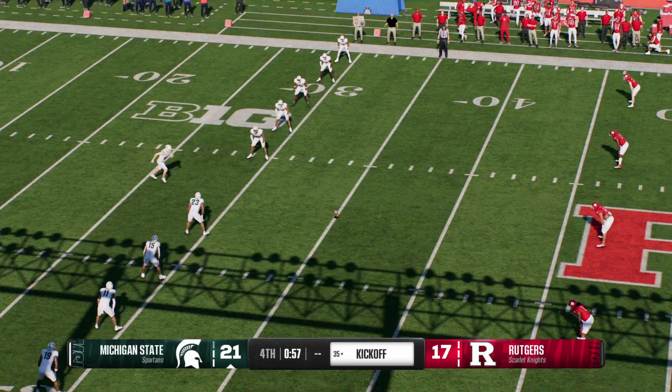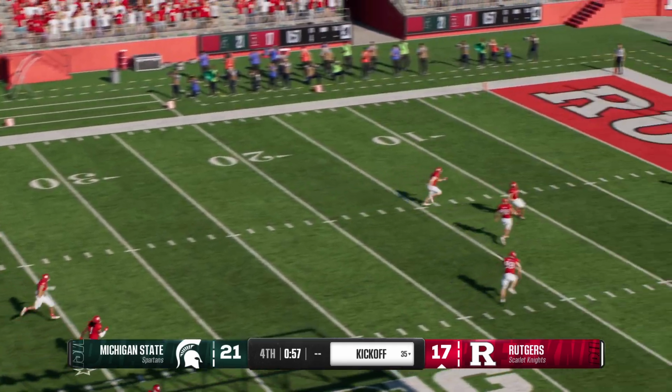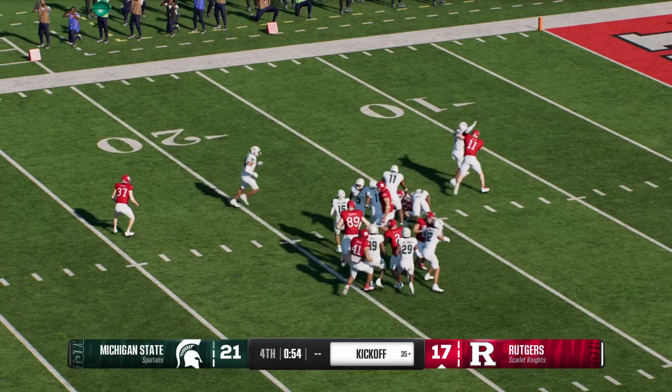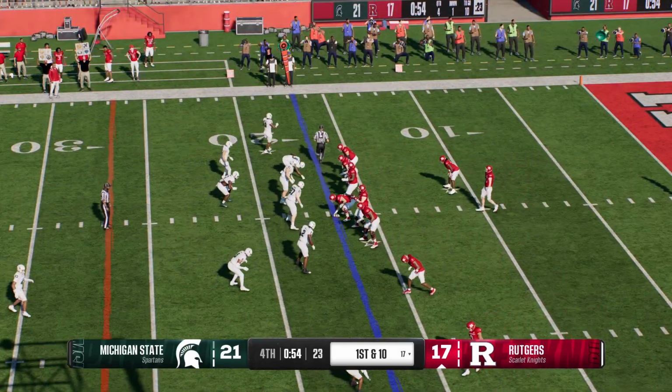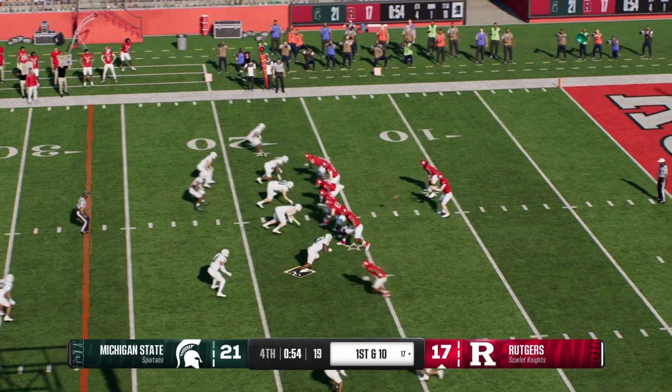Now that they have the lead, this kickoff unit has to stay in their lane, create some field position, and hand it over to the defense. On the run from inside his own 5. Didn't find any crease in that kickoff coverage, and he'll be stopped at the 17. And the Rutgers offense heads back onto the field.